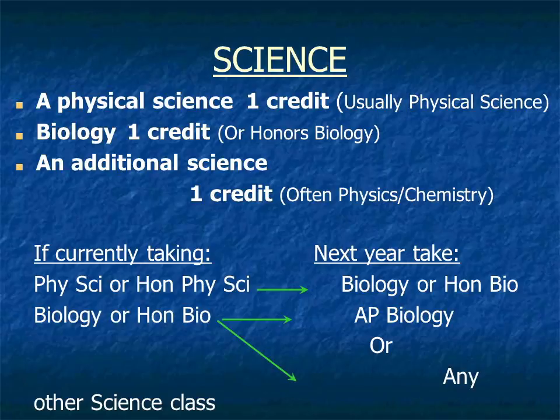Science. The state of Michigan has recently changed the requirements for this field. They have changed it so that physical science is not necessarily a required course anymore. It's just that a physical science is required, 1 credit, which can also apply to physics or chemistry. You still also need to take biology as 1 credit. Whatever you choose to do as far as your science requirements and choices, you must equal 3 credits in the science field. Majority of you will be choosing biology or honors biology, but some of you will be choosing between AP biology, physics, or chemistry.